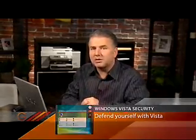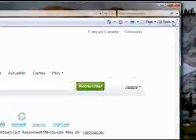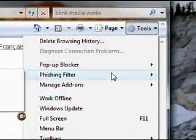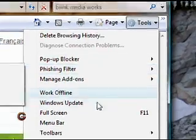Let's take a look at your browser first. And this is a great place to start protecting yourself. Since it's the program that interacts with the content on the web, it's your first line of defense. As soon as you crack open the Tools tab in Internet Explorer 7, you'll see things like pop-up blocker and phishing filter, and we'll get to those in a second. But first, let's go down to the Internet options and then click on the Security tab.